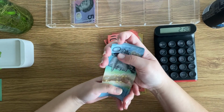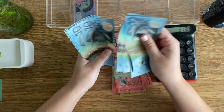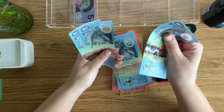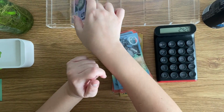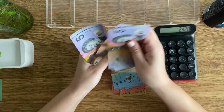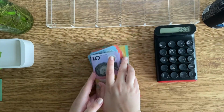All right, this doesn't feel like it's going to be a few $100s, so this concerns me a bit. 1, 10, 20, 30, 40, 50, 60, 70, 80, 90, 100. 10, 20, 30, 40, 50, 60, 70, 80, 90, 200, 210, 220, 230. I guess those 10s, they add up, they're deceiving. 5, 10, 15, 25, 35, 45, 55, 65, 75, 80. Yes. Okay, whew, that is right.